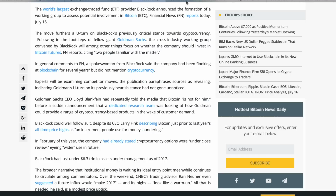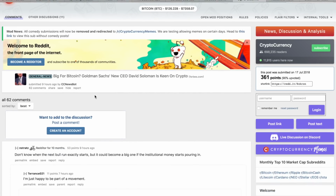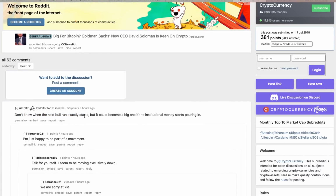Now, BlackRock isn't the only one, right? We also got Goldman Sachs, which is also taking interest in cryptocurrencies, and the new CEO, David Solomon, actually said that they are looking to add Bitcoin and other cryptocurrencies to their portfolio. There's a Reddit comment here that says he's not sure when the next bull run is exactly, but it could become a big one if the institutional money starts pouring in. A lot of people agree with him. It's at the top of this post. And I personally think that what we're seeing right now is the beginning of that.